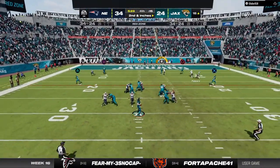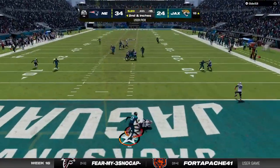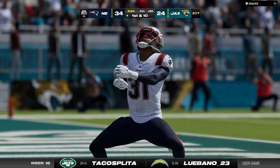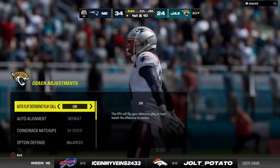Here's Lawrence. And this is going to be intercepted. Picked up by Jonathan Jones. And the Patriots are going to get the football here as the ball will come out to the 20.